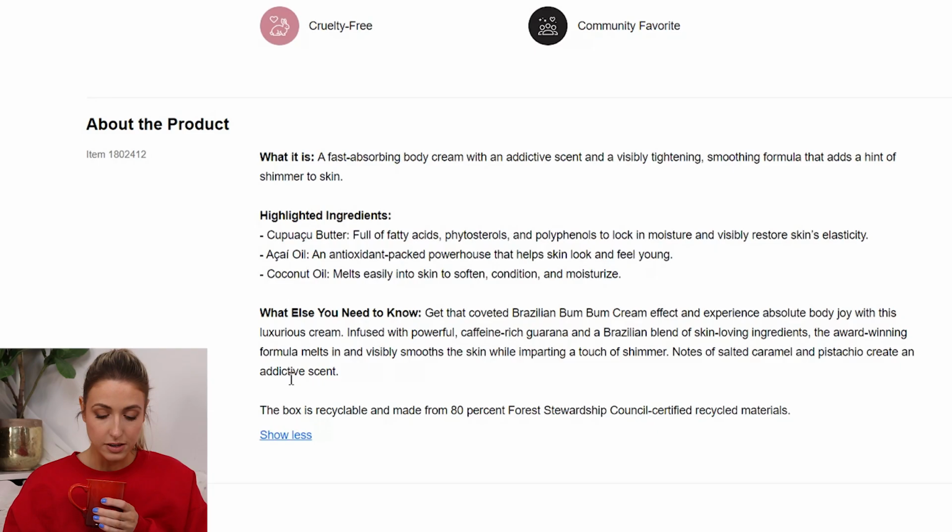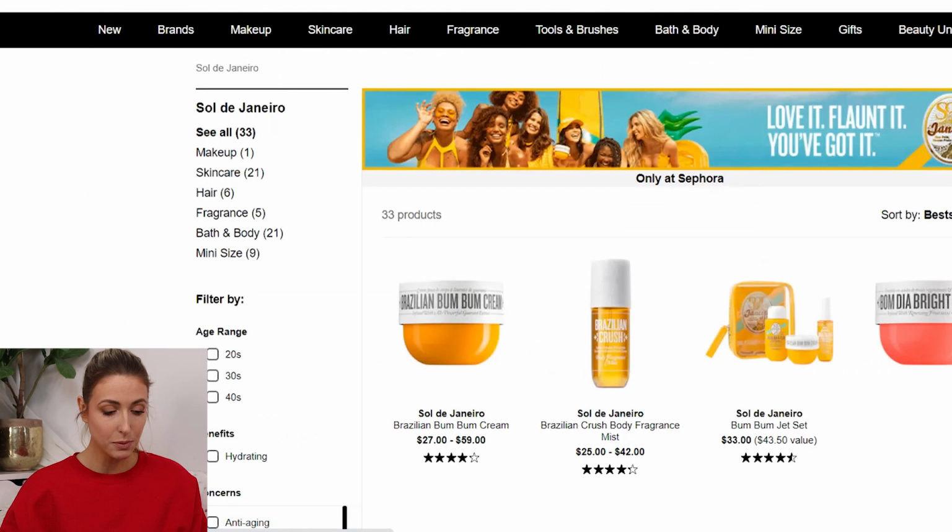Notes of salted caramel and pistachio. I'm allergic to nuts. That's probably not a good thing. So maybe we'll skip on that.